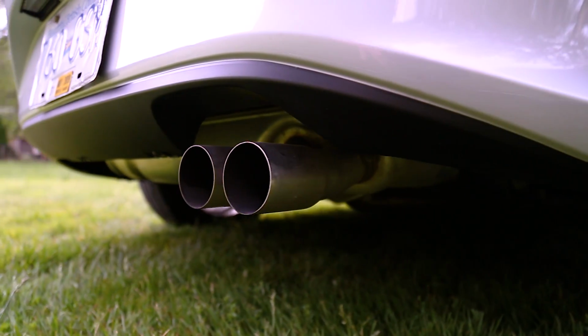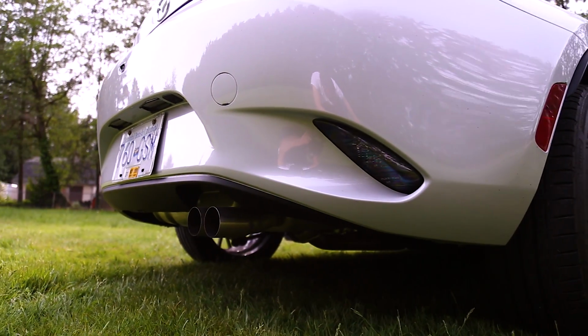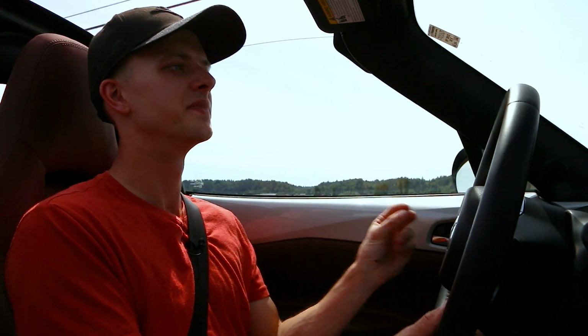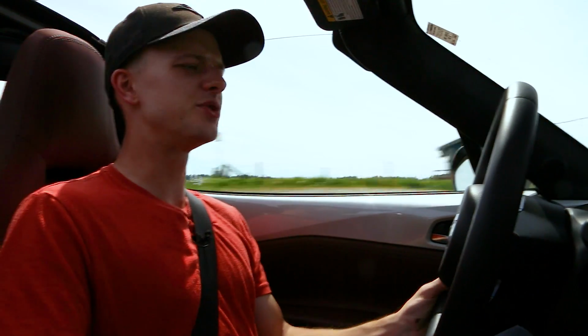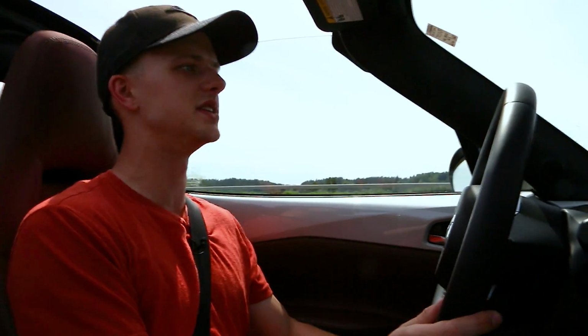But you do get a couple extra noises, I don't know what to call them, that you can just faintly hear back there. It's just enough exhaust noise. I don't wish it was any louder. I really don't. And with the top up, it's still got fairly good road noise.